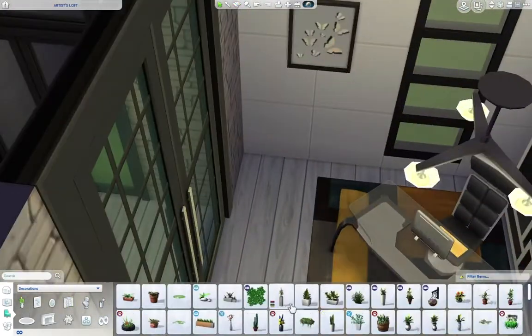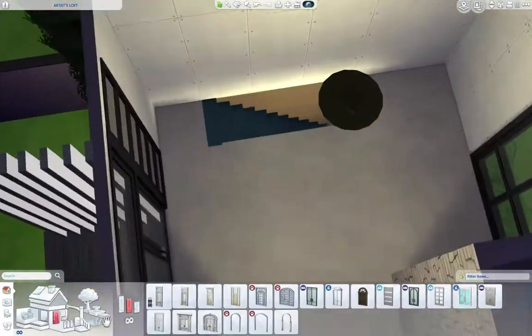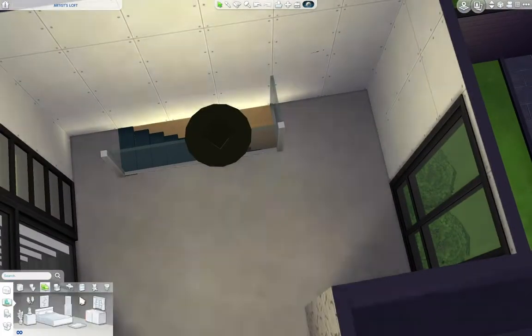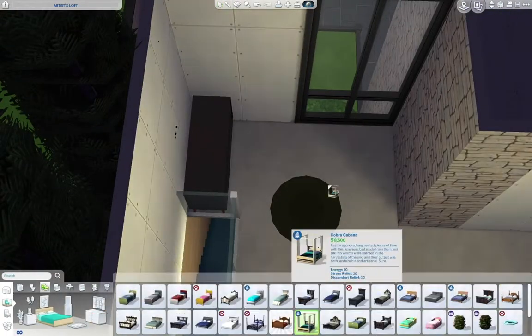I also put that massage chair in. I've never used it. I don't know if your sim can get to it because as of right now I have not tested it out, so I'm not sure if any of the furniture works. But I think that it works. Maybe you can just sit in it. I don't know if you can do anything else.